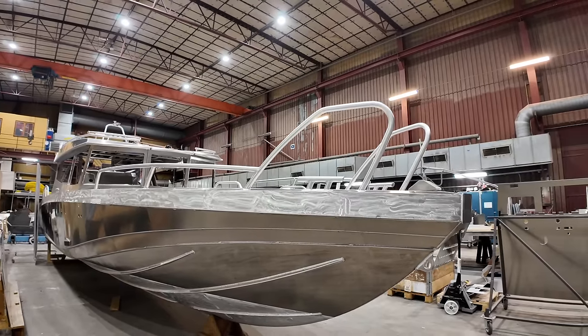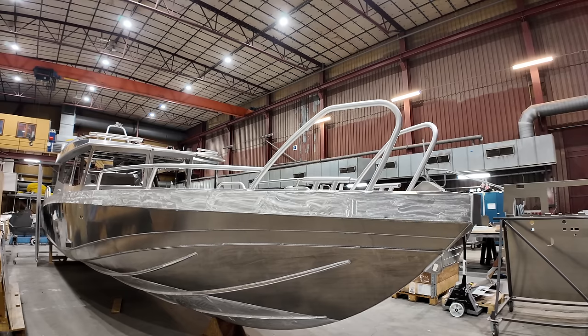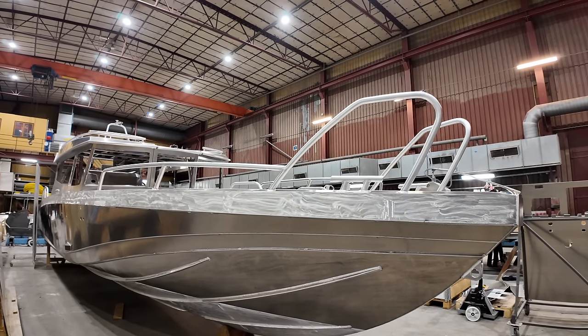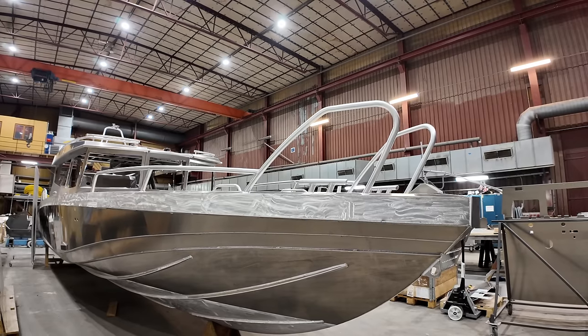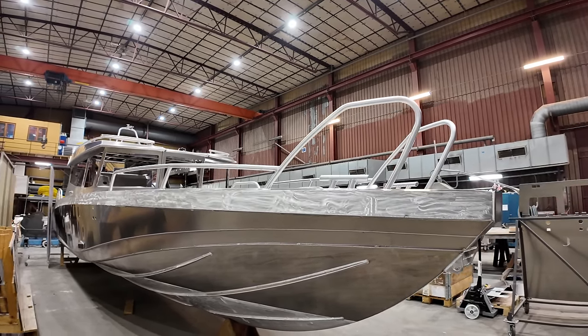Yeah, and I think it's something that people will find fascinating. This is obviously built by hand, right? There's no machines in here. If you walked in here, it's hand built. Yeah, you wouldn't know it's a boat building shed, other than the fact it's got the boats in there.